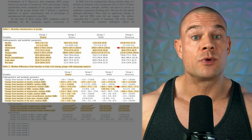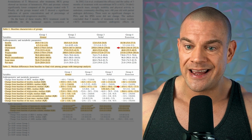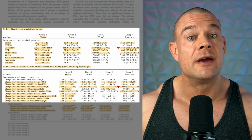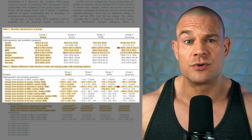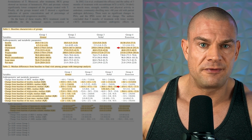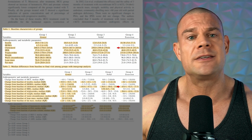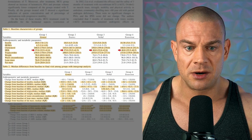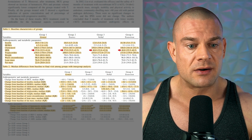And the biggest reduction was in the testosterone group from 188 at baseline, a reduction of 45 points to, let's say, 140 milligrams per deciliter. So if you want to reduce your total cholesterol levels and you're androgen deficient in the elderly states, then testosterone wins hands down. HDL was pretty comparable at baseline, around 40 milligrams per deciliter.